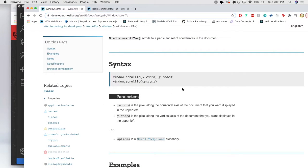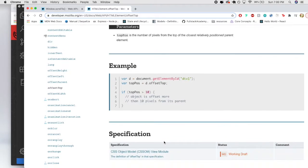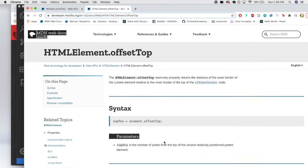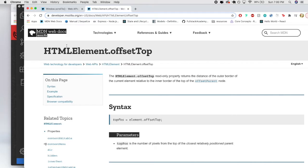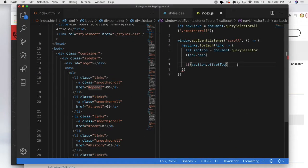So if I look here, this is what we're going to do next. Offset top is the number of pixels from the top to the closest relatively positioned parent element. And they have some examples here. I can put a link to this, the MDN docs. If you're ever unsure of what something is, definitely check MDN or W3Schools. So we're going to get when it's less than or equal to, and then we want to define a variable as well.